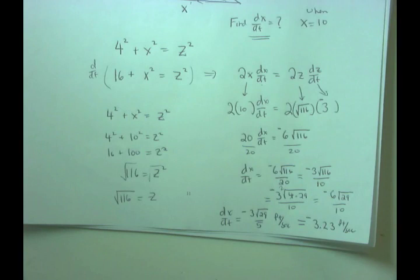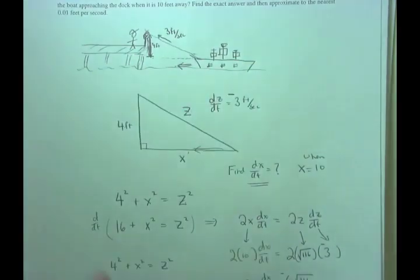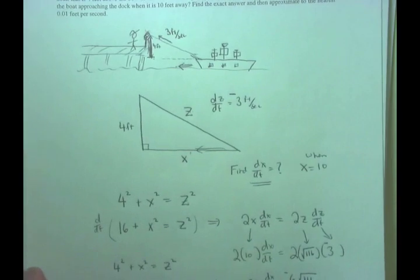However, we decided if they got it this far, we just gave them the credit for it. We didn't take off for the negative, but officially, if you want to go by the letter of the law, why would the answer be negative? Because the boat is going towards the dock. Now, you had a question, sir. What was your question? On this problem, they didn't take off anything. Can't guarantee that in the future, but you never know.